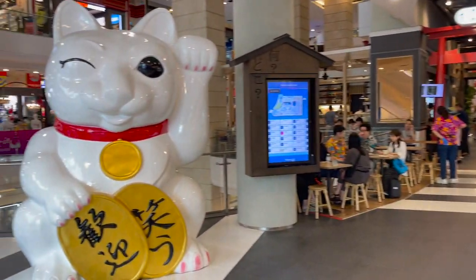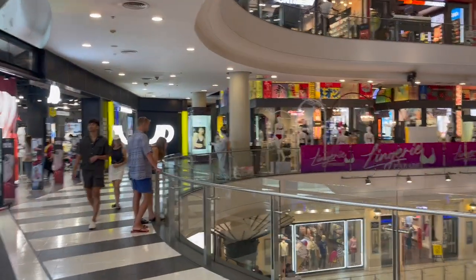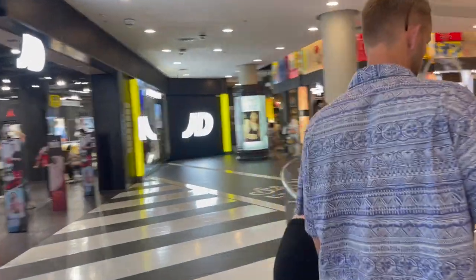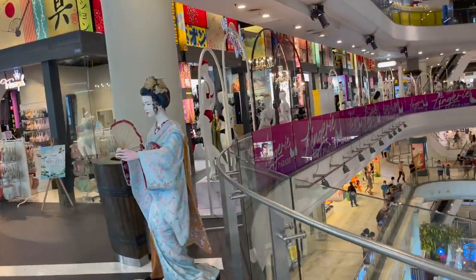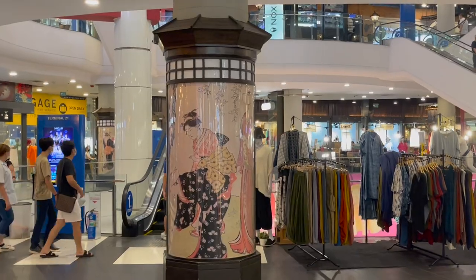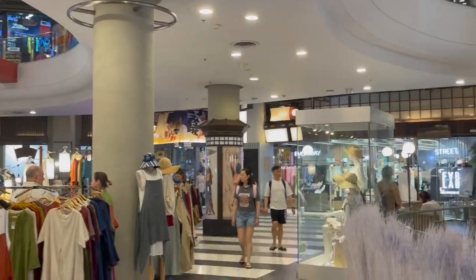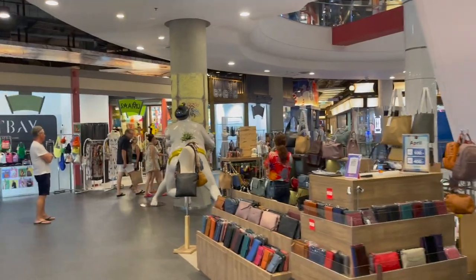Well, everybody, welcome to Tokyo and Bangkok. Here in Tokyo, the decorations are the key. They're so awesome. We got the awesome Japanese lanterns, and we got the big lucky cat, and samurai armor, geishas, and then you even got sumo wrestlers going at it. It's pretty awesome.